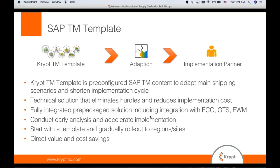So that's why we sat down and thought about how we can help our customers implement the solution quicker and really understand where the gaps are. And for this, we built a Krypt TM template. It's a pre-configured SAP content, which has major and main shipping scenarios. So we support both outbound and inbound, domestic and international scenarios. For example, drop ship, stock transfer orders, full truckload, less than truckload.